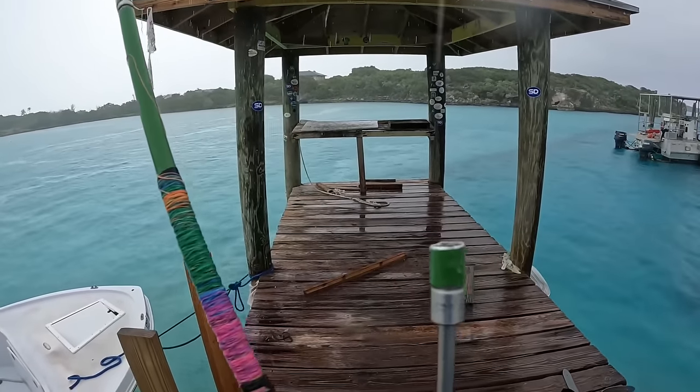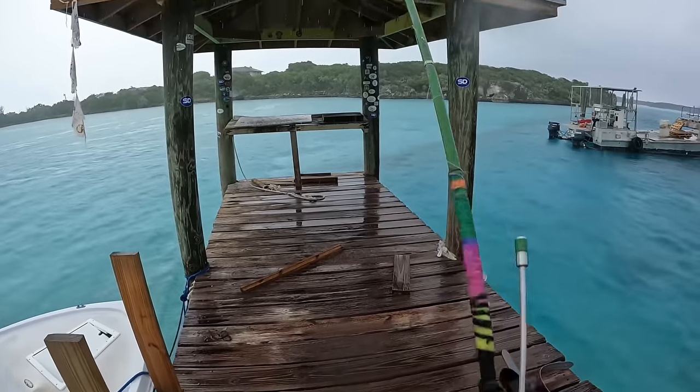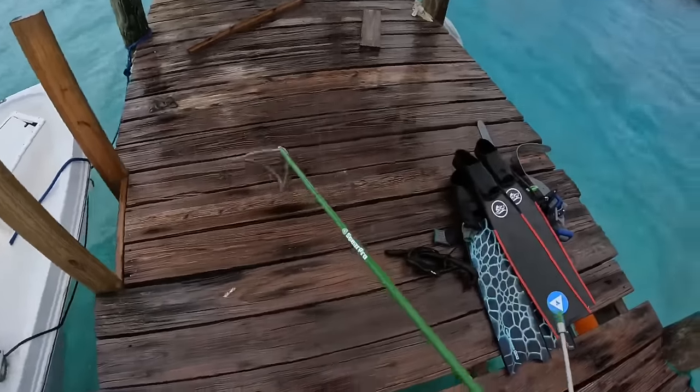Alright guys, we broke the pole spear one more time. Broke it again, shoot a big fish and then break it.